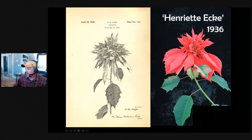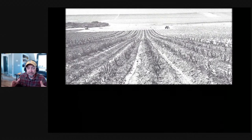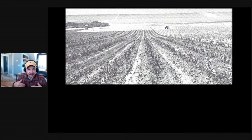And this is actual Henrietta Ecky that I have grown in my greenhouses in recent years. And the business model that the Eckys had was we would grow cut flowers for December Christmas sales. And so that's what this is, a picture of workers harvesting cut flower stems out of the field. And then you could follow that up with letting them, because these were like shrubs outside, go dormant, as they do in the wild.